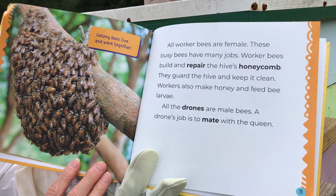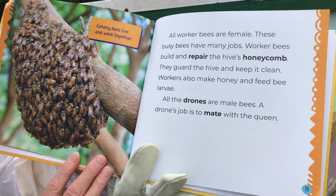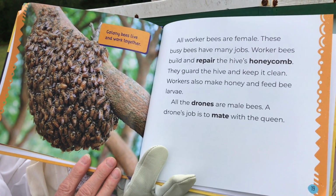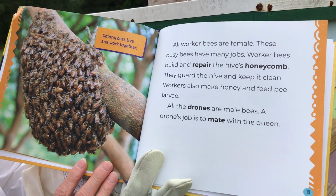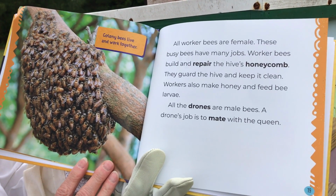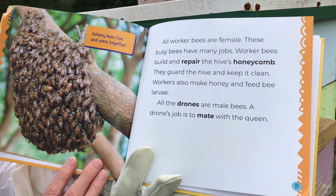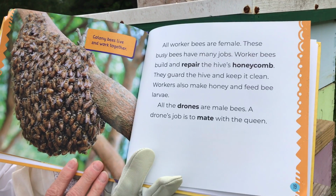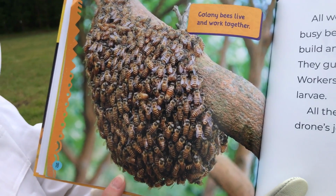All worker bees are female. These busy bees have many jobs. Worker bees build and repair the hive's honeycomb. They guard the hive and keep it clean. Workers also make honey and feed bee larvae. All the drones are male bees. A drone's job is to mate with the queen. Colony bees live and work together.